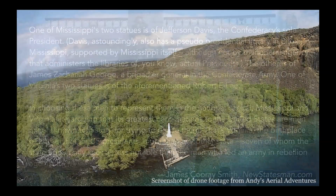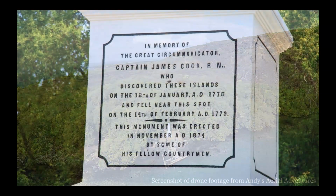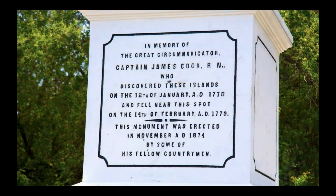One, of course, is the Captain Cook Monument. And since it's not a figurative sculpture in this case, it's a different kind of monument, so I'll not talk too much about it. I do think it's interesting that the first major monument of the island was to James Cook, the discoverer of the islands, and of course it was erected by fellow countrymen, as you can see here, in November of 1874.